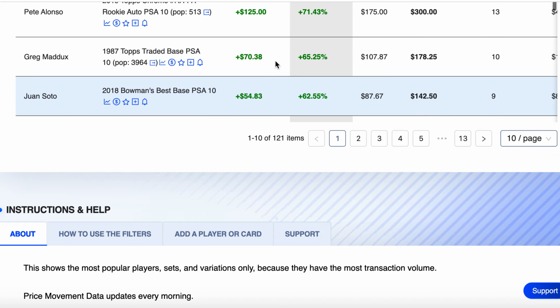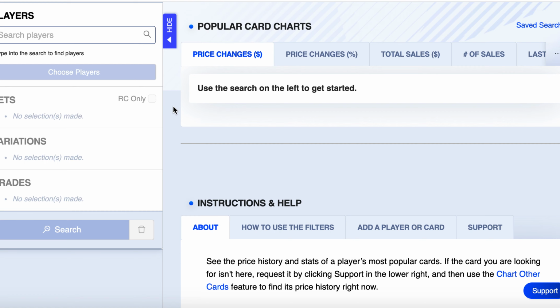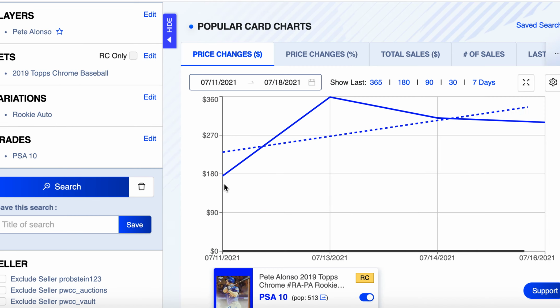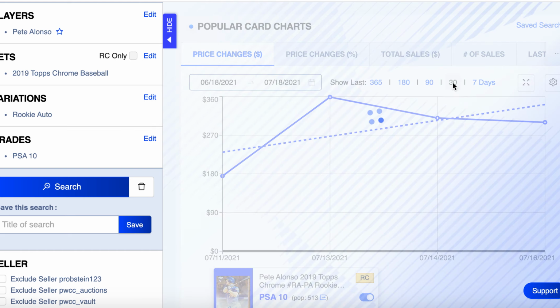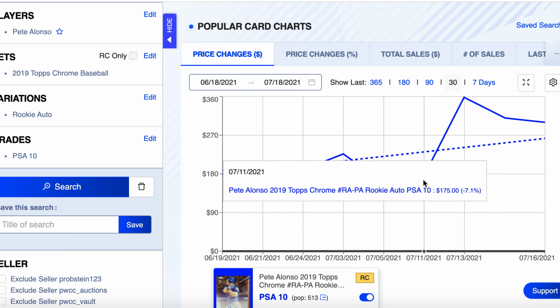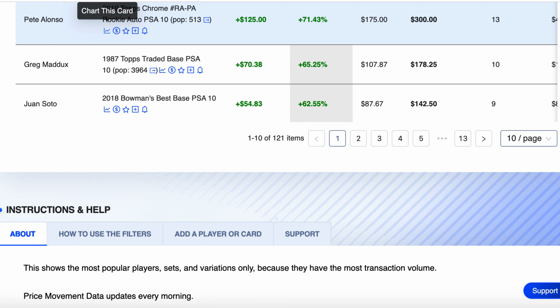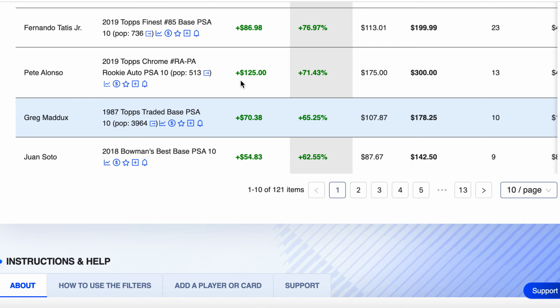Next on the list, Pete Alonso on here again. 2019 Topps Chrome Rookie Auto. Pop count of 513 with 13 sales on the week, up 71%. Pete Alonso starts the week at 175, high sale of 358. Let's pull back over 30 days. What the hell's going on here? I'm guessing it's the Home Run Derby hype. So, sell. I'm selling that card. Taking my profits, because its value is going to go down in the short term significantly.